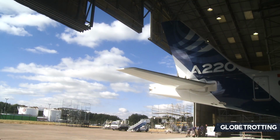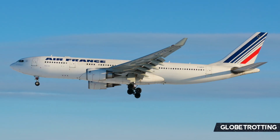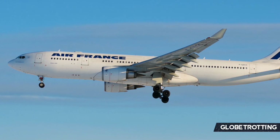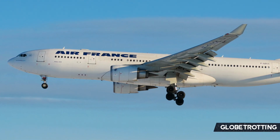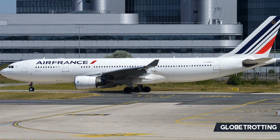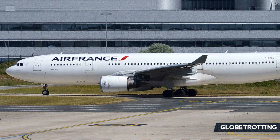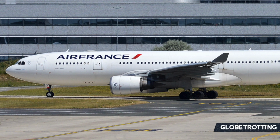Let's move now on to the larger wide-body aircraft, beginning with the A330. These are on the way out, with 11 units active, but they average over 20 years of age, so no doubt the plane won't be around for too much longer, despite having a really important last couple of decades.